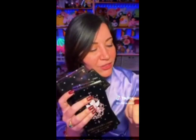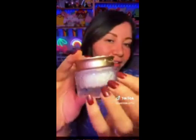Let me show you. I have the full Little Angels collection from Flower Nose, and when I tell you, this packaging is the most beautiful thing I've ever seen in my life besides my wife. I have to show you. So this is their primer, and this goes underneath the makeup, so I'm gonna start with this.